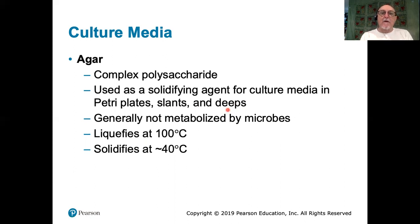So the great advantage of agar is that not a lot of bacteria will digest it, unless you're working in marine systems. In marine systems, it can be a big problem. But for most of the bacteria that we work with in the lab, human pathogens or environmental, terrestrial bacteria, very few of them digest agar.